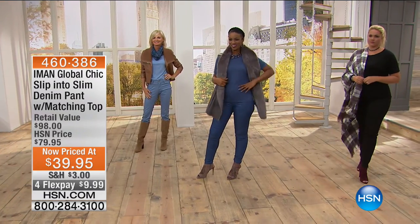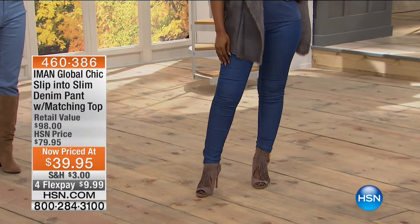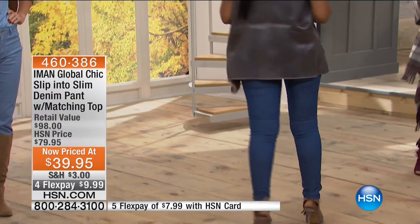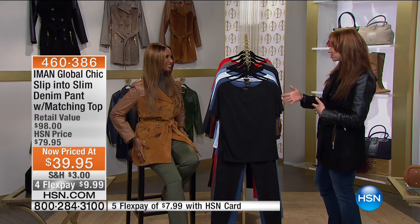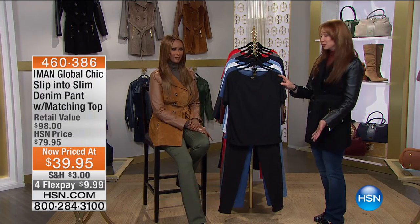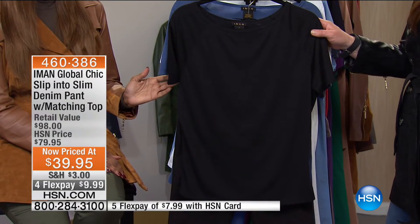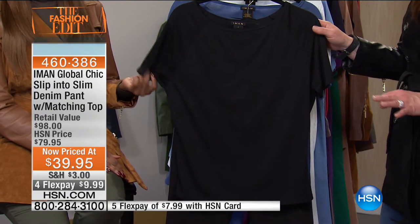Now, here's another one that I don't know how this price happened. Whenever you're here, I end up buying multiple colors, because we love what Iman does with fit, with her fabrics, with her seaming. She really does think of everything. This is another twofer, another buy one, get one, if you will. And I think today alone we sold like 31,000 of it.